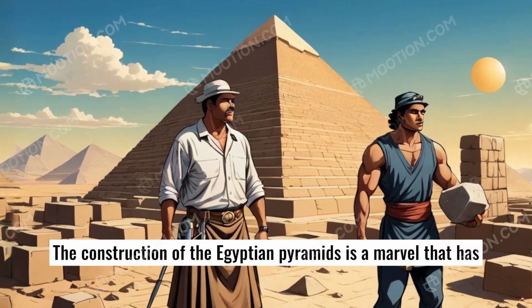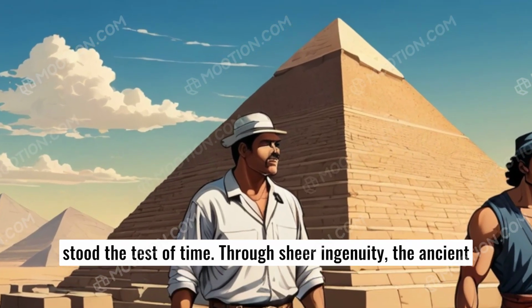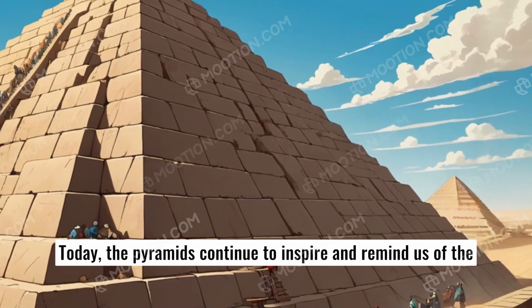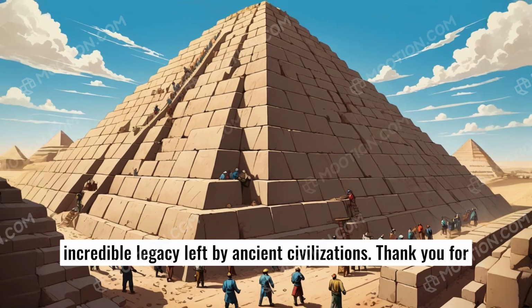The construction of the Egyptian pyramids is a marvel that has stood the test of time. Through sheer ingenuity, the ancient Egyptians achieved what seemed impossible. Today, the pyramids continue to inspire and remind us of the incredible legacy left by ancient civilizations.